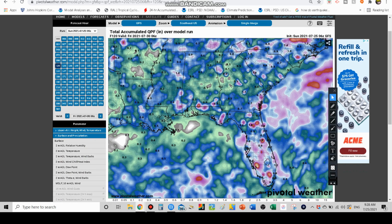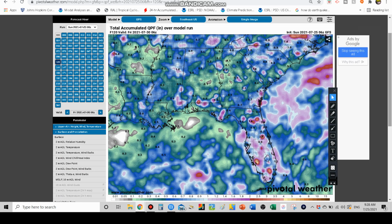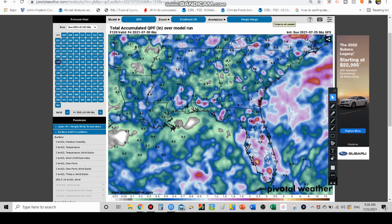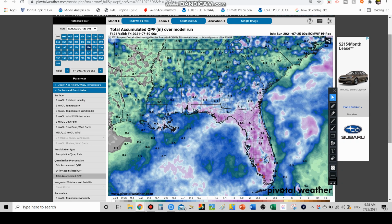So wrapping up here, here are some of the models, some of the rainfall totals. Now, of course, it could be higher than this, but GFS, notice those areas of those red splotches of 2 to 4, even over 4 inches, right? That could follow any of those thunderstorms that are enhanced by our invest, right? Same goes with Georgia and South Carolina. Some patchy areas going over an inch or 2. Definitely watch out. And if it comes down in a short period of time, potentially some flooding issues.